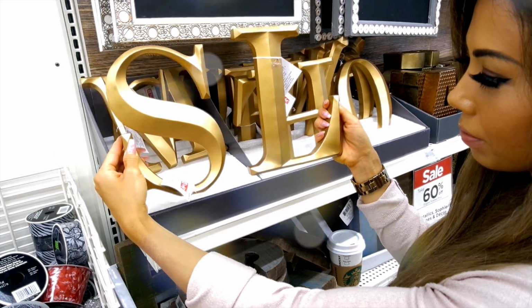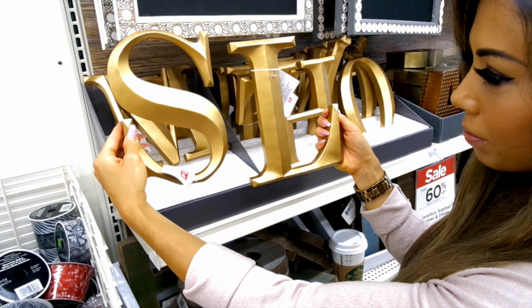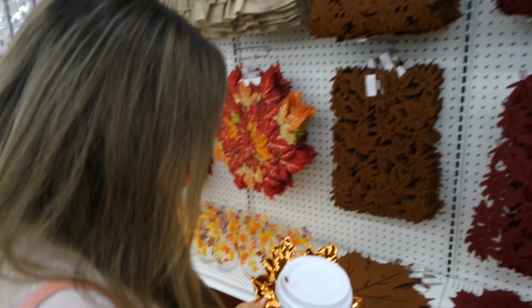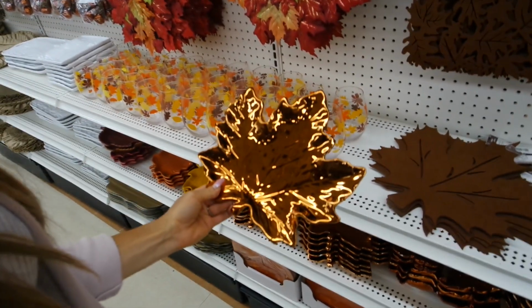And then I saw these S L letters and I thought they'd be perfect for my beauty room, and they are gold and I just fell in love with them. And moving on to more stuff for the kitchen, I did find this really cute little plate here, and it was like a rose gold. It was a really beautiful color.